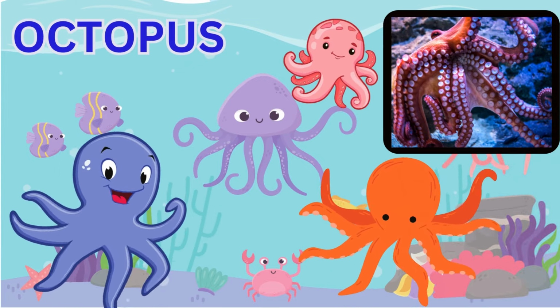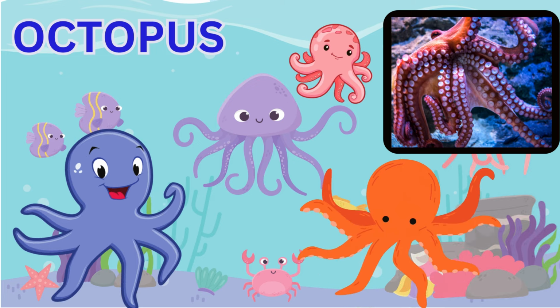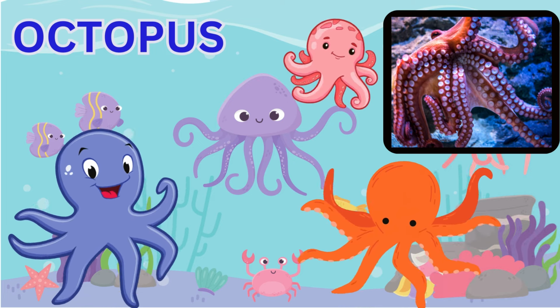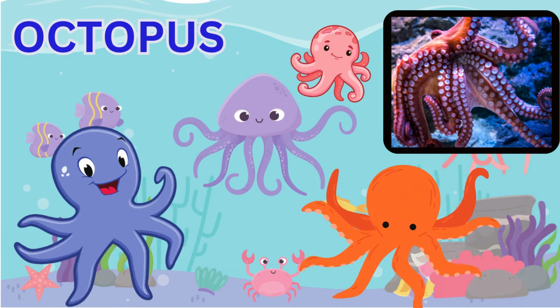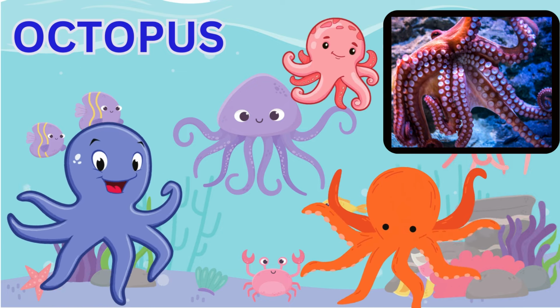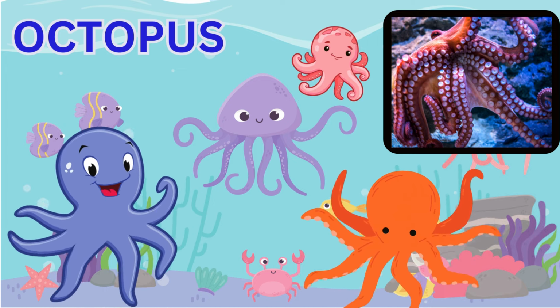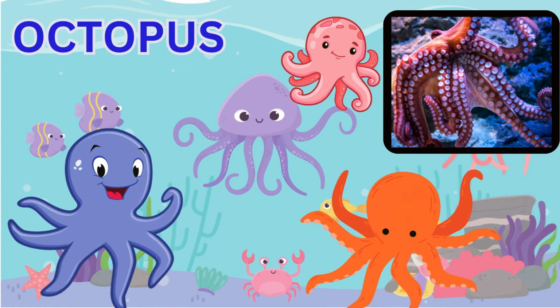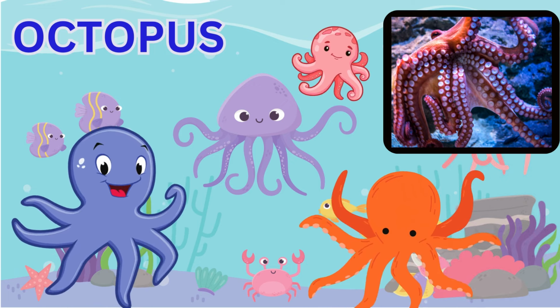Octopus. Octopuses are fascinating creatures with soft, squishy bodies and long, wriggly arms called tentacles. Octopuses are covered in tiny suction cups that help them grab onto things. Octopuses are like underwater acrobats. They can squeeze through tiny spaces and even change colours to blend in with their surroundings.